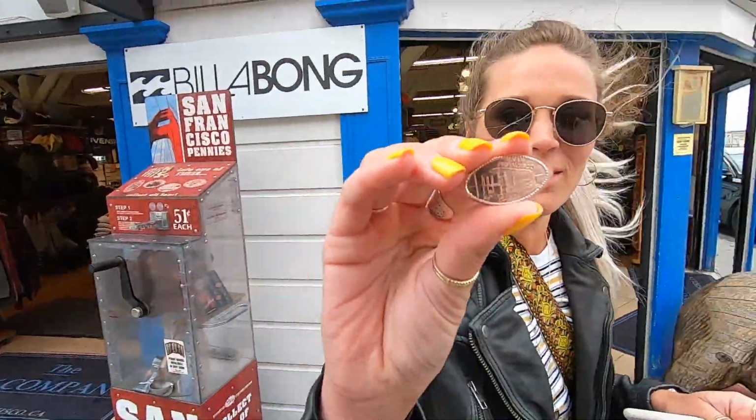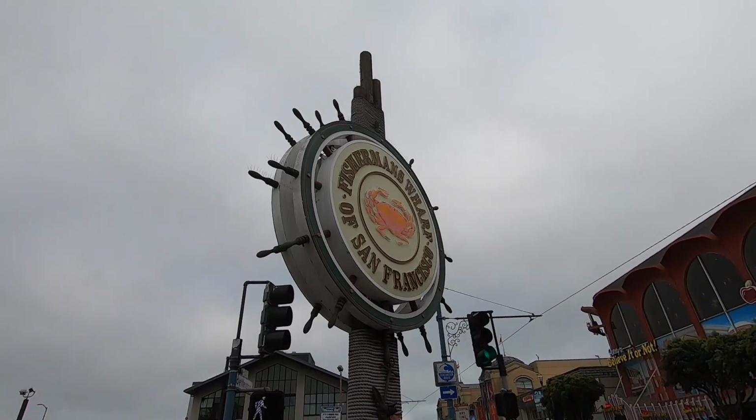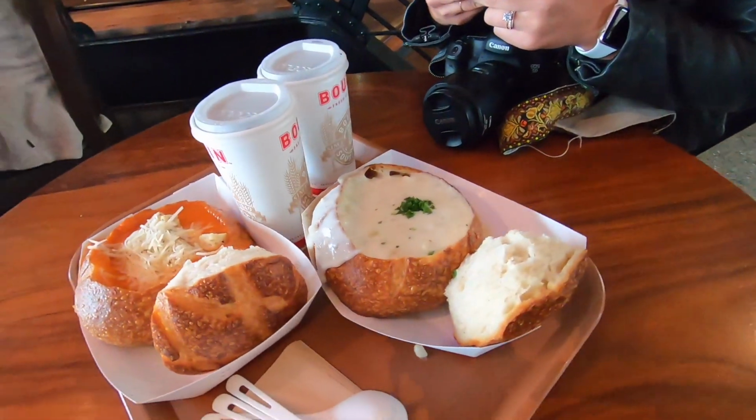That's perfect because we were just on one. So what I'm gonna have my husband do now is drill holes in the side of this and make a little bracelet out of my San Francisco penny. I've been waiting for this, guys. This is why I'm in San Francisco.